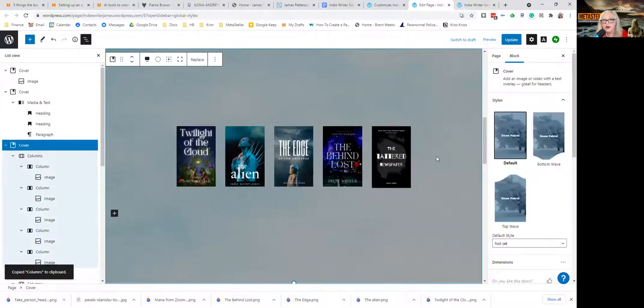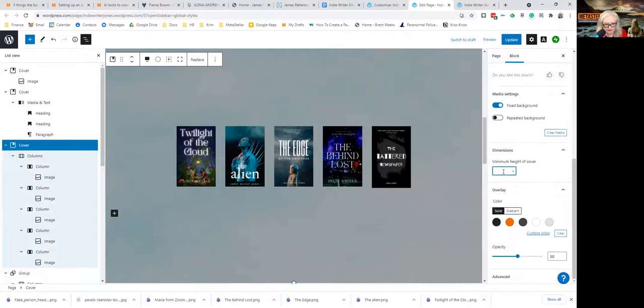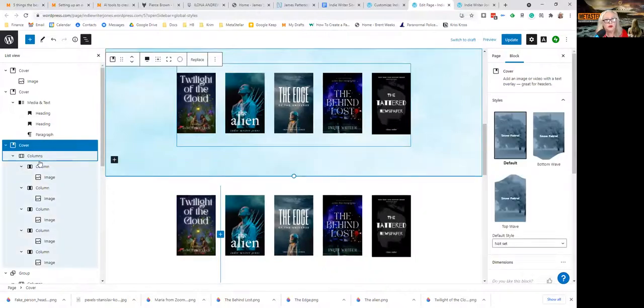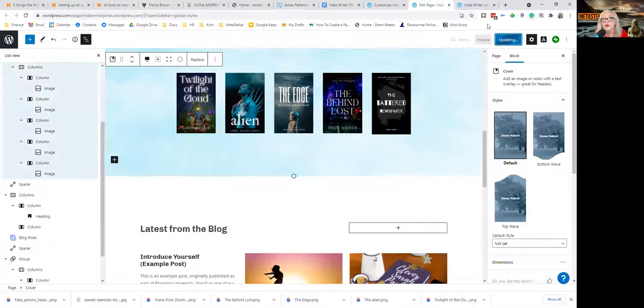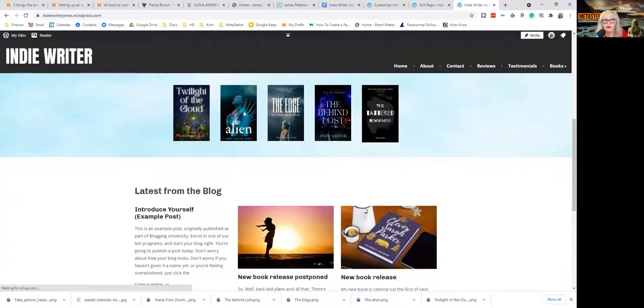Okay. Now for the background, fixed background, height 200, opacity, maybe a little bit gray like that. And I don't need this group anymore, so I'm going to delete it. Remove this block. Update. And so I have my books.